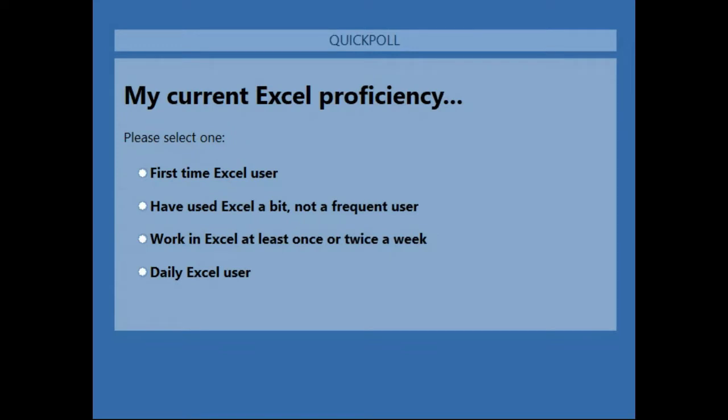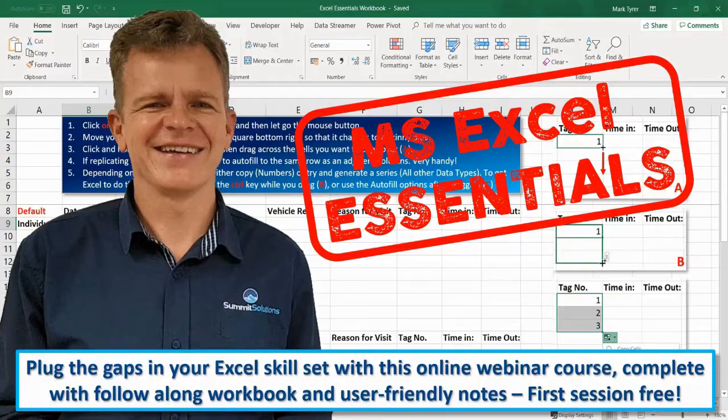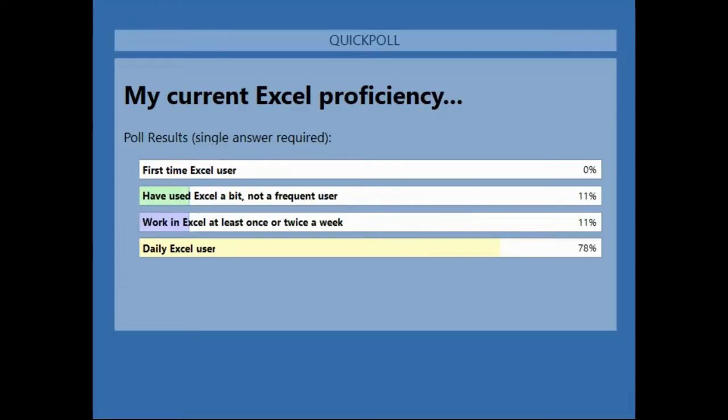Right, I'm going to close the poll, and we've got up to 70% who have voted. Normally we get 80%, but that's fine. It's a first poll. Hopefully it will improve as we go along. I'm going to share the results and include this in the recording, for anybody tuning in late who would like to see this. So here we go, the results of our first poll: my current Excel proficiency.